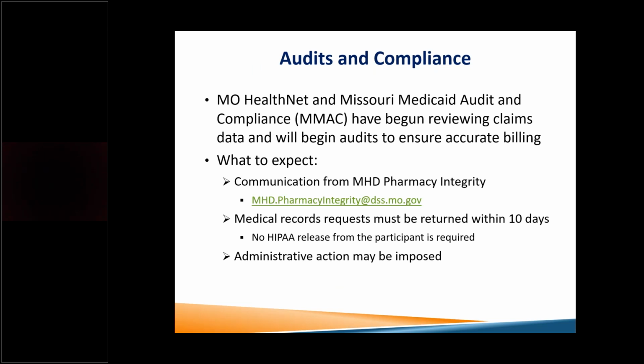Just as a reminder, HealthNet and the Missouri Medicaid Audit and Compliance, or MMAC, we work hand in hand to review claims, and we have started to exponentially review pharmacy claims a lot more between diagnosis codes and our MTM billing issues that we have seen. So just some things to expect moving forward. There may be communication received from HealthNet Pharmacy Integrity. The email there is on the screen. That's actually an inbox that I co-monitor.